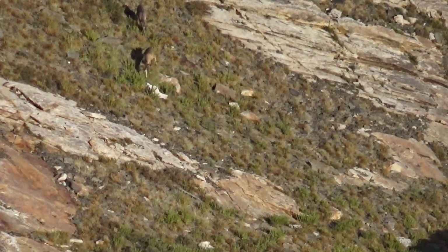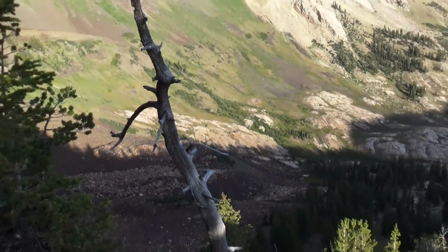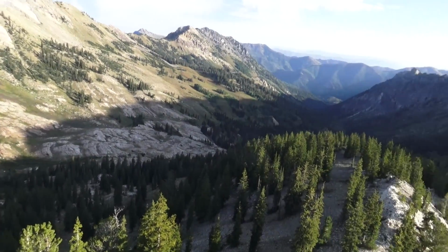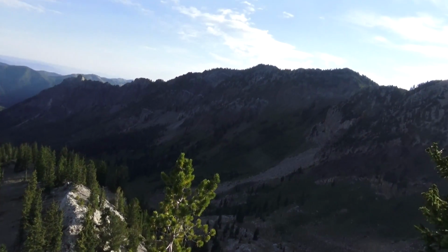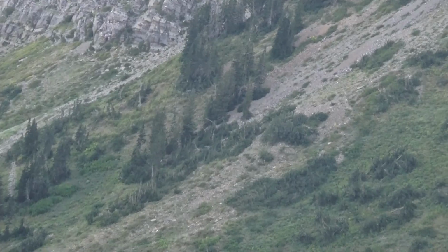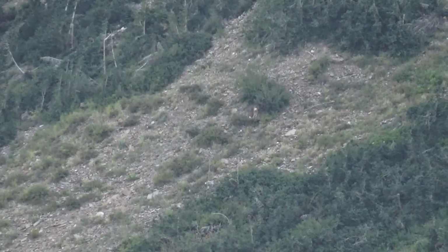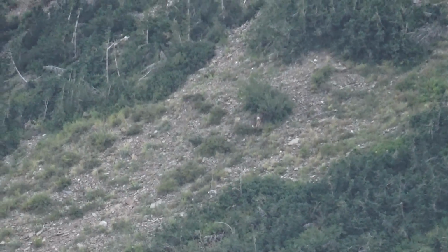We got the number 2 buck here, smaller one. Sun just hit him, and then over here in the shade, see if I can find him. We got the number 1 buck, the nicer one. His butt sticking out behind the tree there, so we're just going to keep an eye on him.